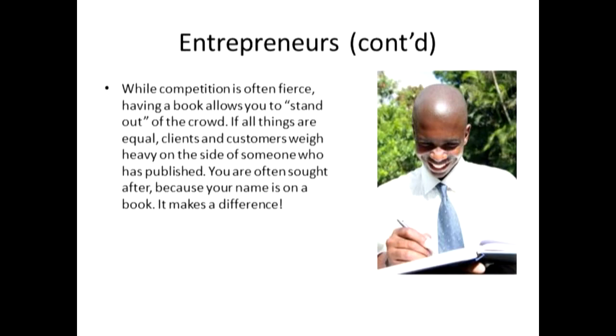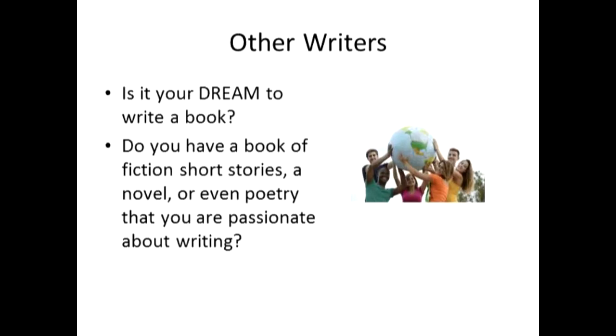While competition is often fierce, having a book allows you to stand out of the crowd. If all things are equal, clients and customers weigh heavy on the side of someone who has published. You are often sought after because your name is on a book. It makes a difference. Now, if you're not an entrepreneur, you still may want to write a book.